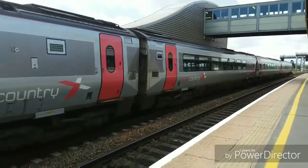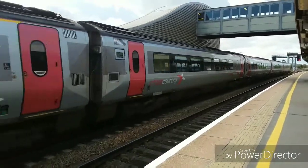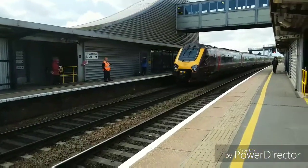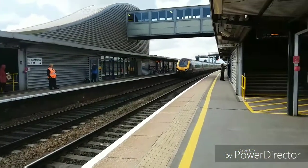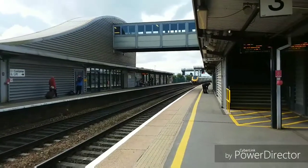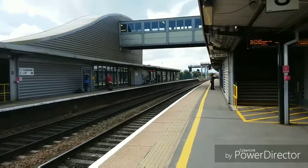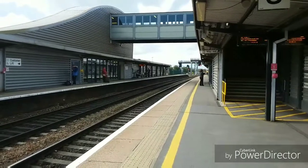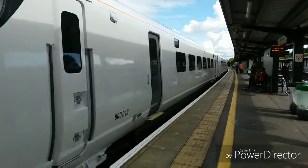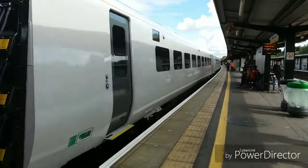Departing out here, 221122. That originated from Manchester Piccadilly, and its next and final stop is Bristol Temple Meads, where the train will terminate and head back to Manchester Piccadilly a bit later on. Heading off to Stoke Gifford depot, 800.013 and 800.010.